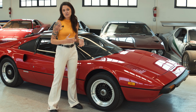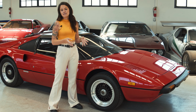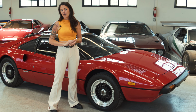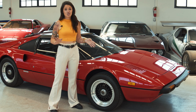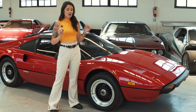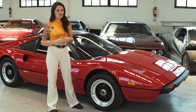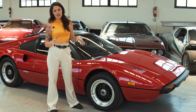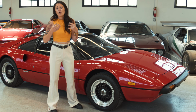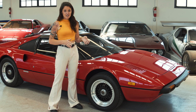Plus, because there were so many made and because they have a cult following, there are lots of forums on Ferrari Chat and other sites where you can find answers to basically any question you could have about 308s. There is such a great community around these cars that if you're mechanically inclined, you'll have no problem working on it yourself. And if you don't want to, there's no lack of service centers that can handle it.